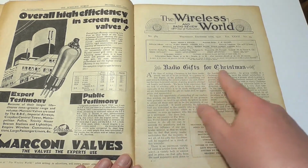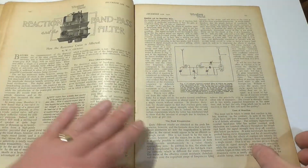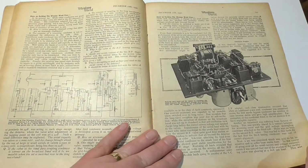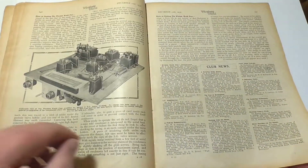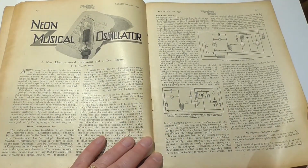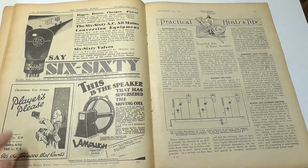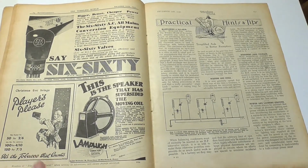And here is an article, Radio Gifts for Christmas. I'm not going to go into that, but I suspect there were a few good suggestions in there. So, what do we got here? Oh yes, Christmas Eve brings Player's, please. That's a cigarette advert. So, moving swiftly onwards.